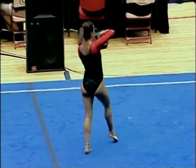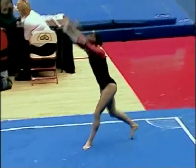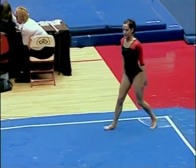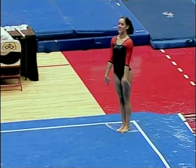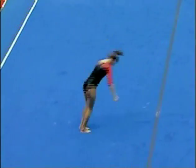How does this compare to some of the others we've seen? So far, this is as clean as she can do it. She mounted with a beautiful full twisting double back, and her landings have been impeccable. Her dance is clean, fun, getting the crowd into it.